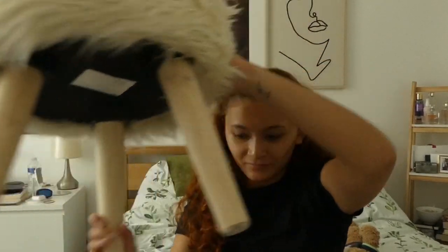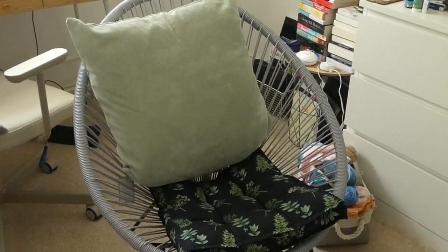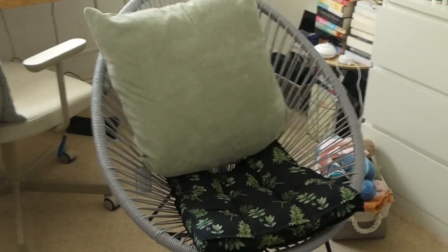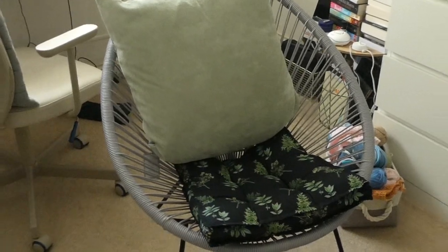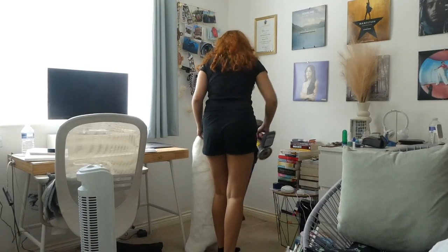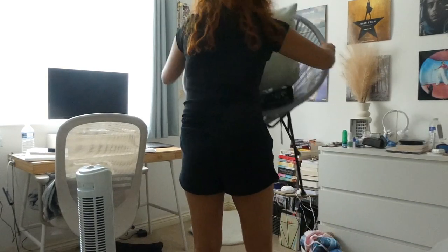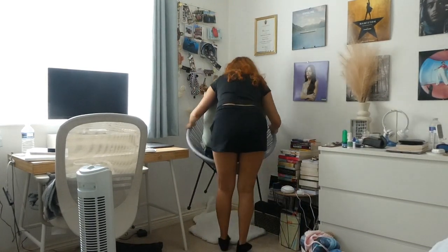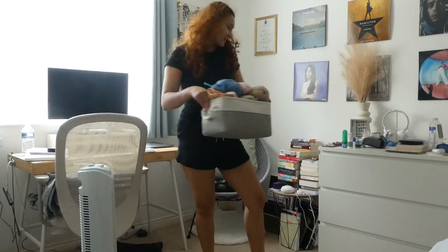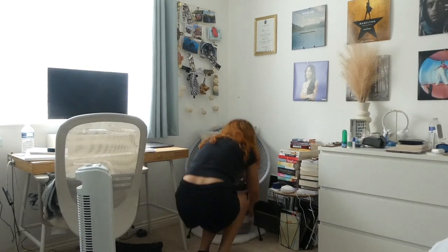And then I got a footstool. And this is my chair, by the way. I got it from B&M, and I got the big cushion and the seat pad from Dunelm. My little crochet box. I like to call this my granny corner.